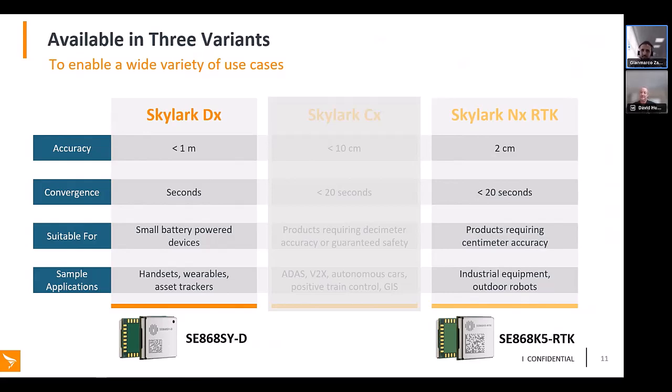As anticipated in the previous slide, we have two Telit Cinterion modules that are fully compatible with the Skylark service. The SY-D is targeting larger IoT and e-mobility deployments, especially. It works flawlessly with Skylark Dx, targeting submeter accuracy, while our newest product in the portfolio, the SE868K5-RTK, is able to achieve centimeter level accuracy for all the specialized markets like the outdoor robot.